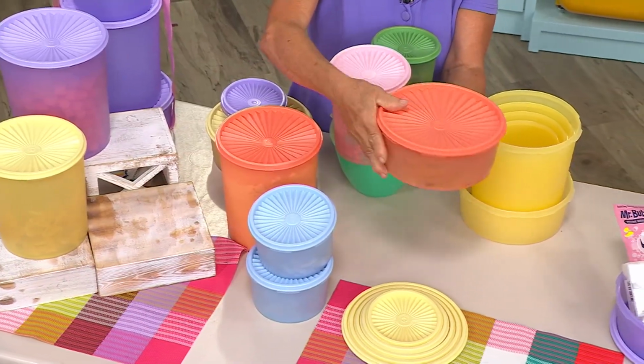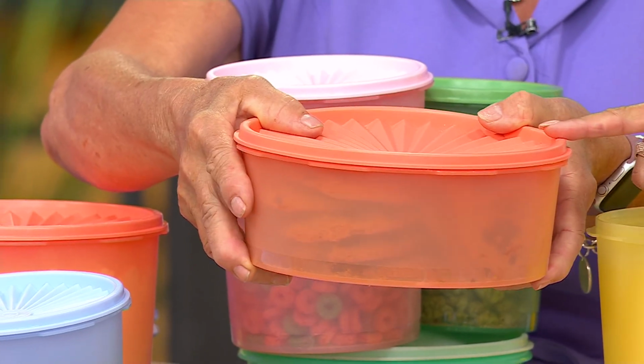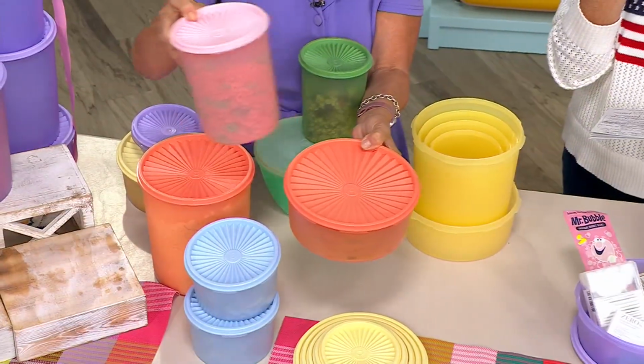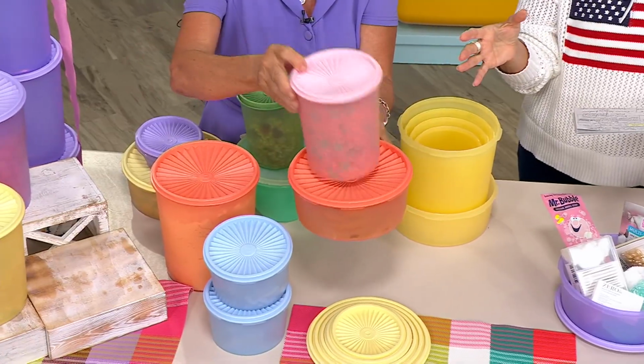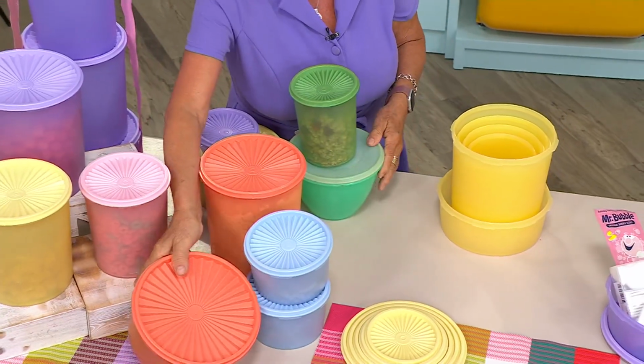Yes. So this is the cookie canister that we normally sell for like $30 by itself, just so you know. And then this is the same capacity, 7.5, 7.6. Oh, that's awesome. They just give us a different shape to use. Exactly. Okay, the lower footprint on that. Easy, easy, easy.